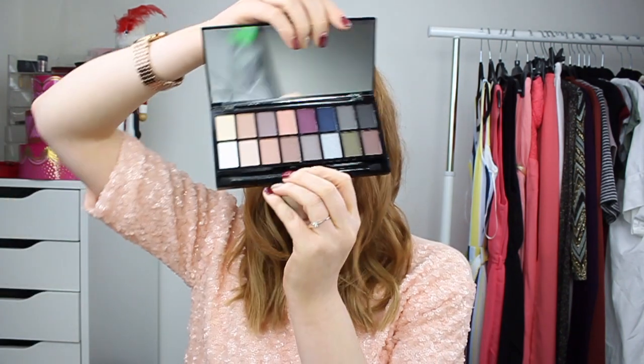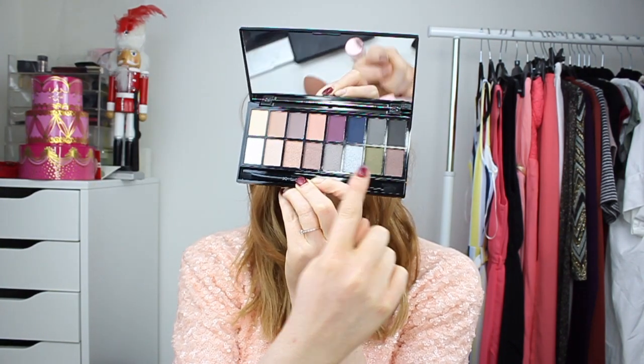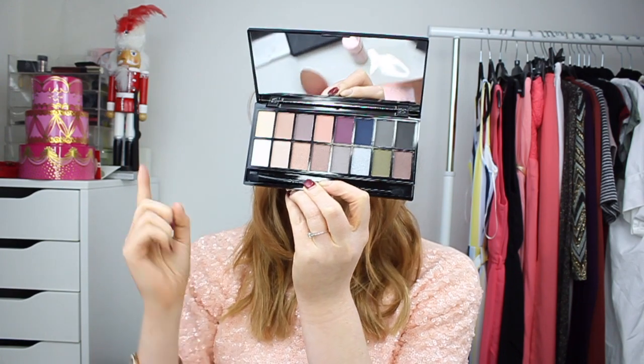And then this one is the Iconic Pro 2. And the packaging is exactly the same as the other one, so you get matte black on the front, the back says Iconic Pro 2, and then the shades in here I actually think I prefer to the Iconic Pro 1, and this is what they look like. So they are absolutely beautiful shades. I love the green in here. It's just such a beautiful shade. You get purples, blues, you get shimmers, you get mattes as well. It's just the perfect eyeshadow palette if you want to create loads of different looks. Also you do have the little thing in there that tells you the names of the shades as well.